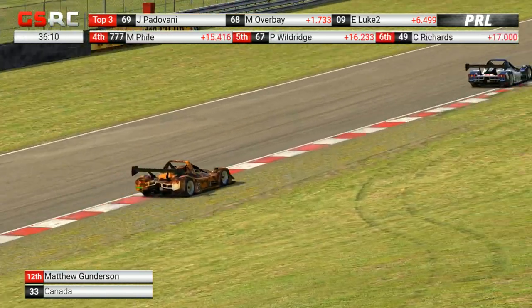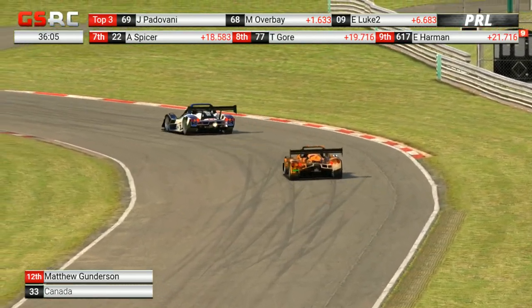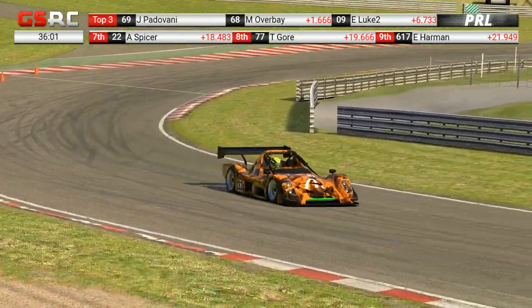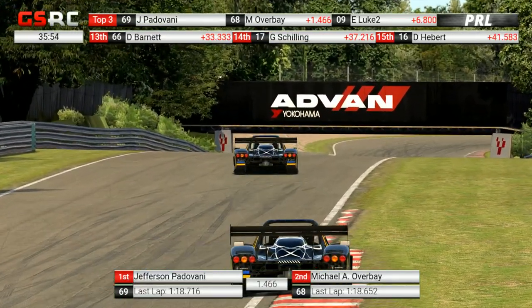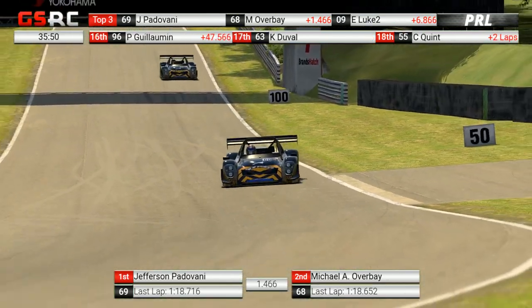Yeah, a little wide out of Druids, and that will hand it over to Gritsko and Gunderson. Now down to 12th, Gritsko up to 11th, McLaughlin to 10th. Now, if you're wondering what's going on with our leaders and our championship battle, Padovani is leading by about 1.5 seconds. It's not a huge gap between the two of them.